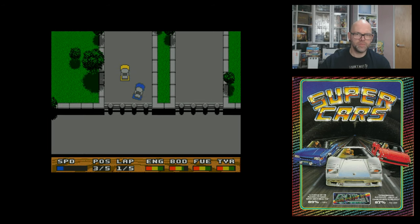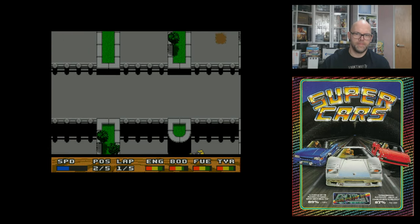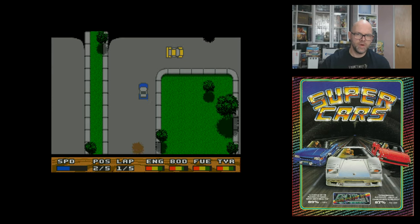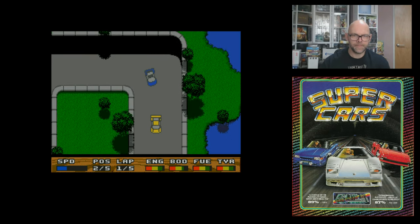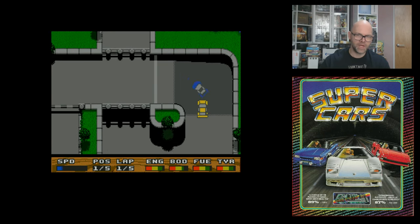Stay positive, I should be all right. Bit of mud in the road there, which slows your car down a little bit. Whatever that flipping patch is there, looks like oil.